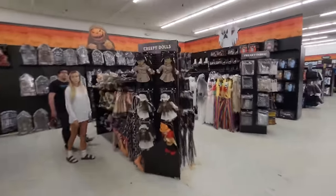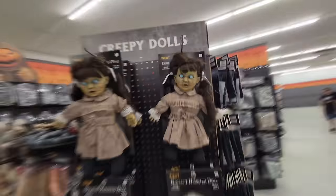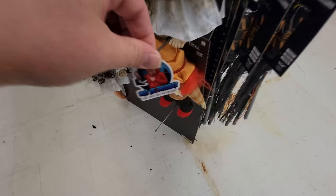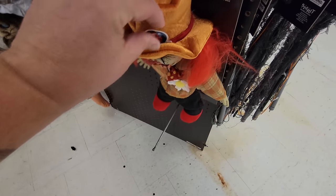Oh, and look over here, guys. We have some creepy dolls. We have Eerie Emma, the decrepit haunted doll, and we have an Uncle Charlie. He's kind of hard to find. Let's give him a sticker right in his hat.